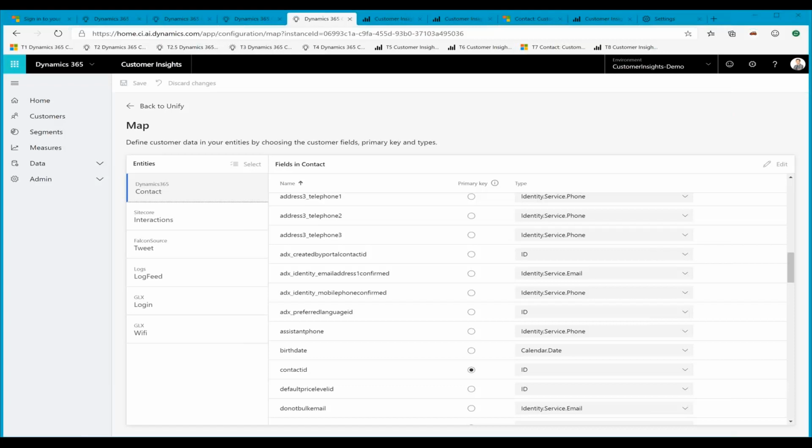So this is as simple as you verifying that the contact ID is the primary key in this example. The system is doing this for me out of the box. I'm simply verifying that I believe these connectors are correct. And of course, if necessary, you can override that and specify another key or another connector. It's very easy to do.